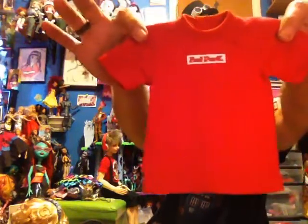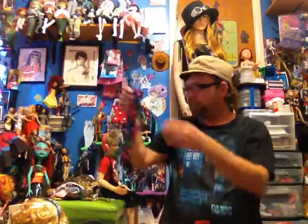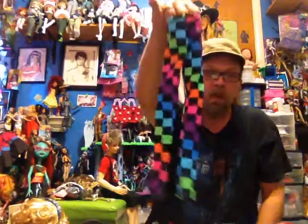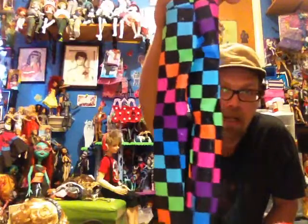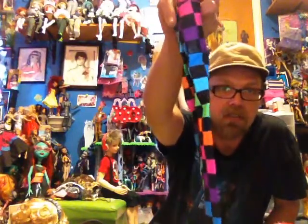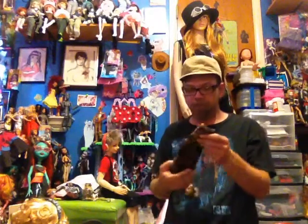And that's not a Red Devil t-shirt. And it snaps in the back. Cool pair of leggings. I mean, that is too cool. Too cool. Because I can totally see Emma wearing those, because she's playful and funky like that.